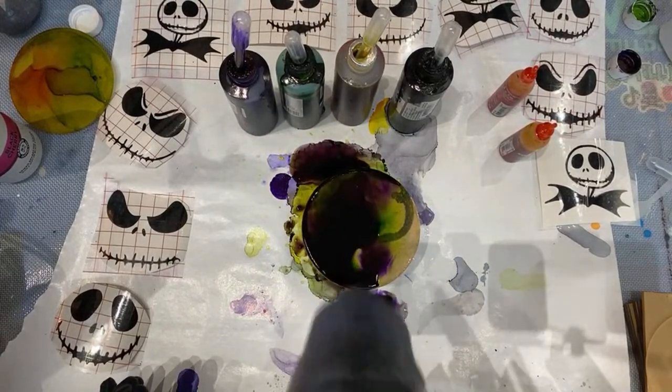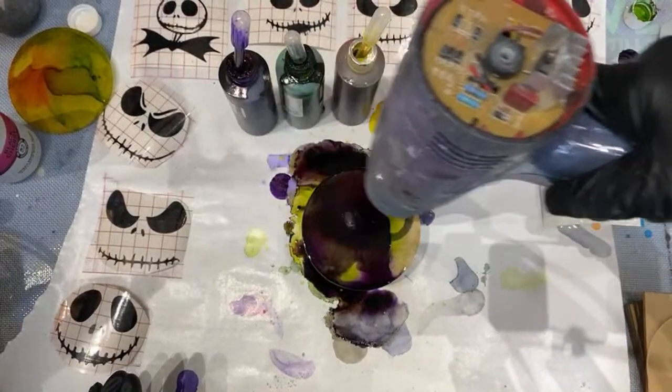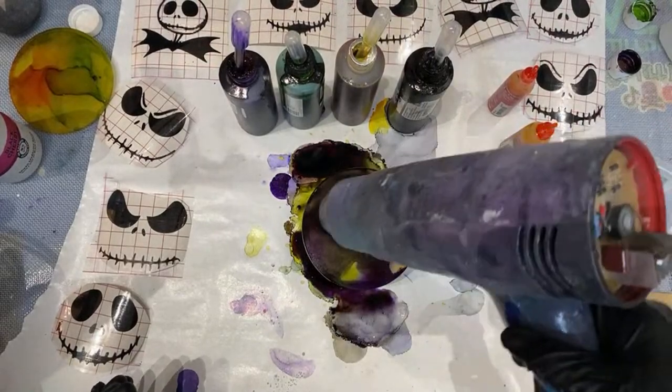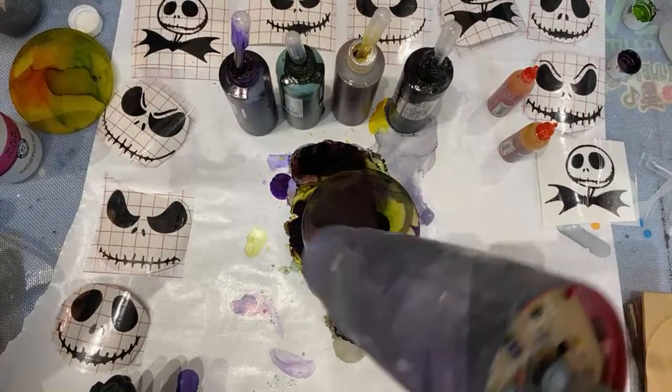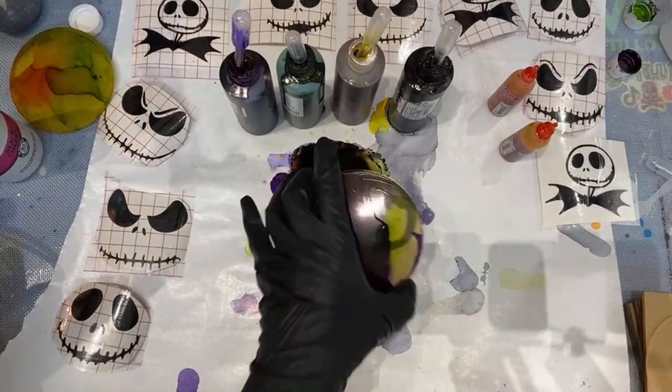Thank you, Melissa. Thank you, Megan. This one looks super dark right now, but I feel like it may lighten up once I take the backing off.